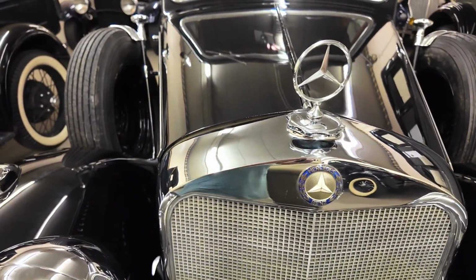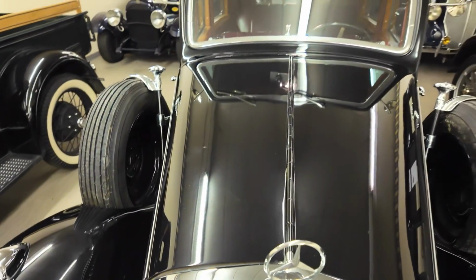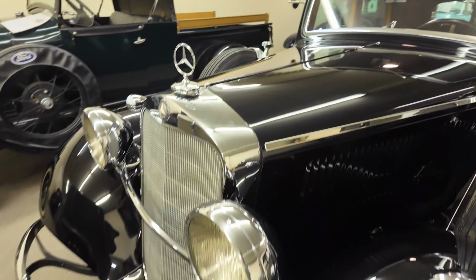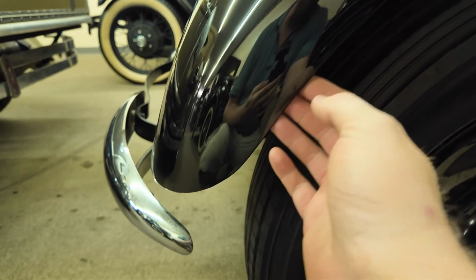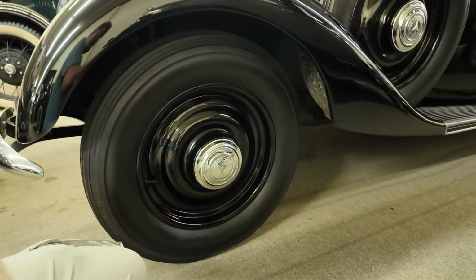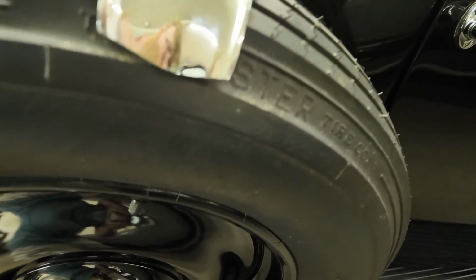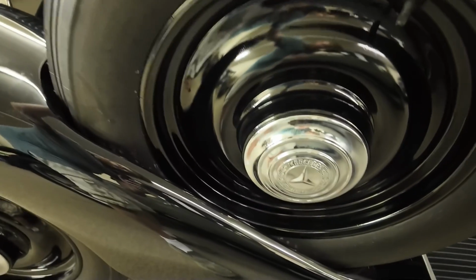Mercedes-Benz emblem there. Has a butterfly hood going back to the single piece windshield with the windshield wipers on the top. The fenders are more or less rolled. Look at how that fender is designed. How about that? It just says Lester Tire Company. I can't see a size.